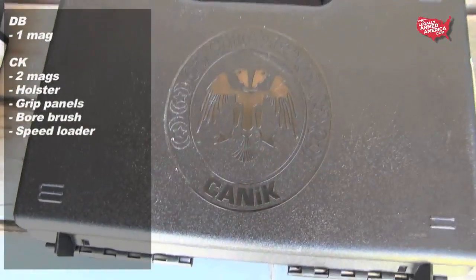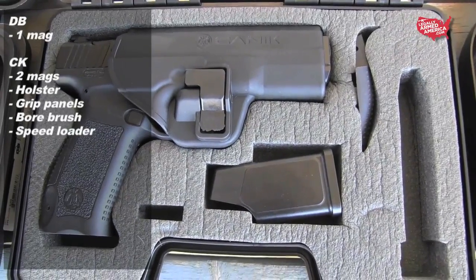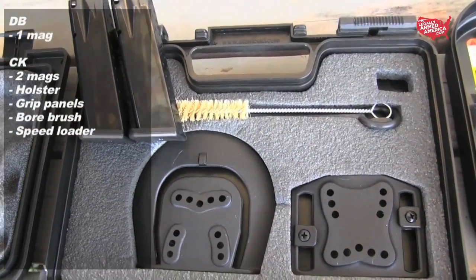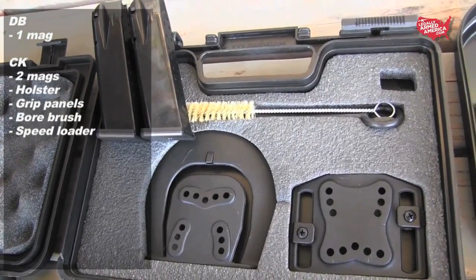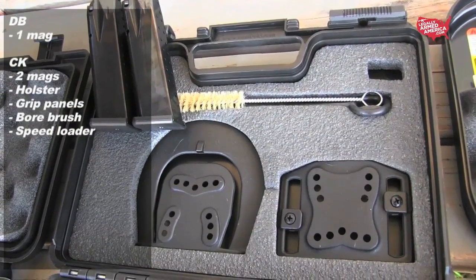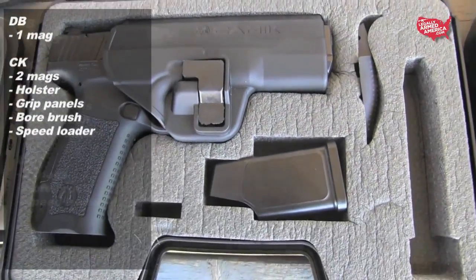The Canik itself comes in a really nice polymer case. The inside, however, has a lot of cool stuff. It comes with its own holster, some different pieces that you can affix to make the holster wear differently, 2 magazines, a bore brush. You've also got a backstrap change that you can actually use to reconfigure the size of your grip, along with a speed loader.